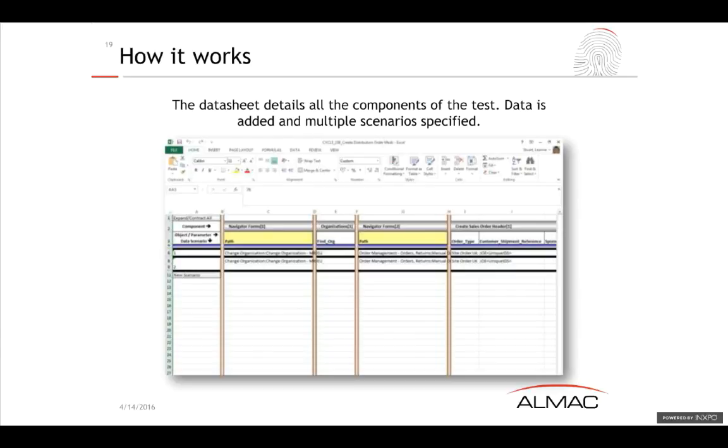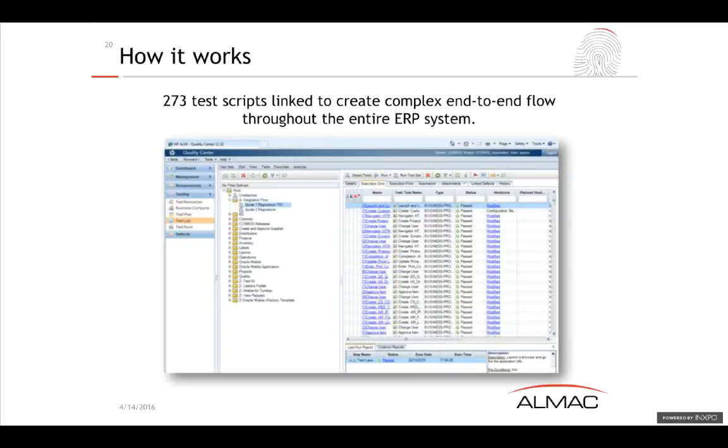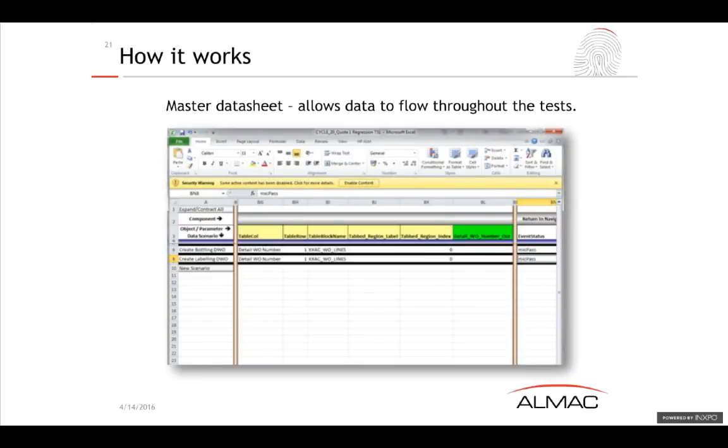You can source data from your system and maybe use a certain customer or a certain project that you want to create a lot of distribution orders against. You can create all your items, capture those item numbers, and then reuse those item numbers further down within the test. Then this is a screenshot of our Quality Center and our first end-to-end scenario. It is a complex end-to-end flow throughout the entire system, but it takes a thin slice throughout our entire system. So it's a full regression pack throughout a live business scenario within our Oracle ERP system. And the data sheet itself allows the data to flow through the test.